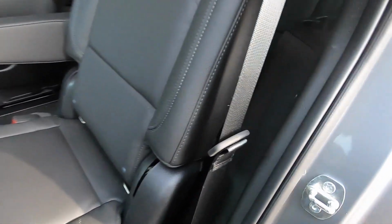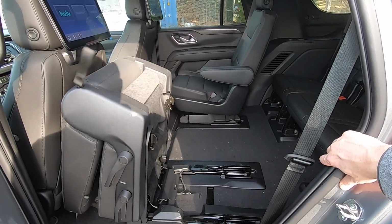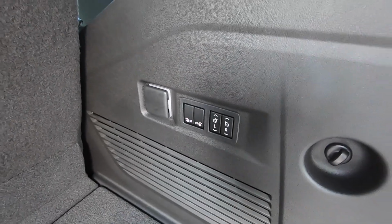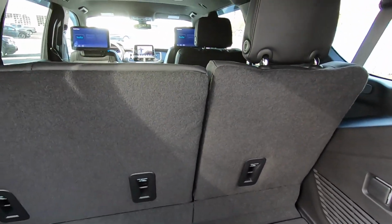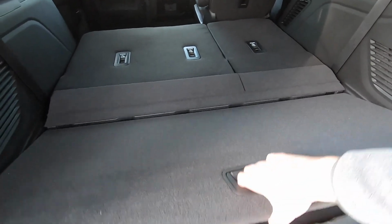In the second row here, you do get the power release second row seat. So you can press a button on the side here. Once, it's gonna drop the back portion. Twice, it's gonna lift up the whole seat. Passengers can go in and out. You could also power those second row seats right from here on the back panel in the cargo area. And you also have power folding third row, which I'm gonna press both these at the same time. And we're gonna drop those 2 seats down, which is gonna give you a great amount of cargo space if you don't have any passengers in the third row.